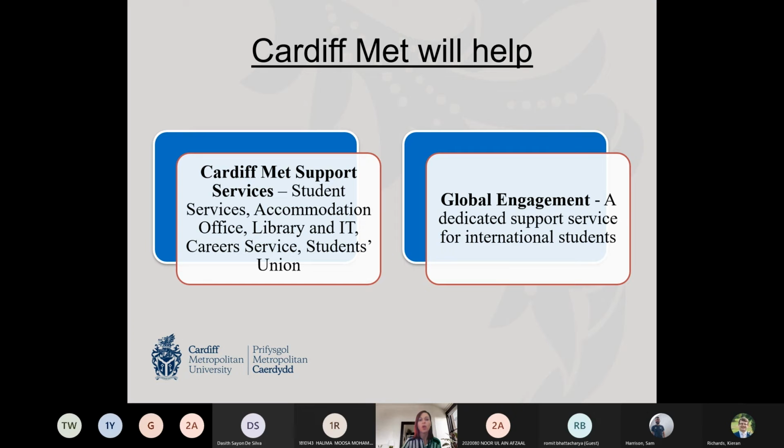We've got accommodation office, we've got library and IT services to make sure that you have the right support with learning how to use the library and the IT facilities. We've got a careers service for future careers advice or finding a job whilst you're here in Cardiff. And we've got the Students' Union, of course, who also support students through their journey at Cardiff Met.